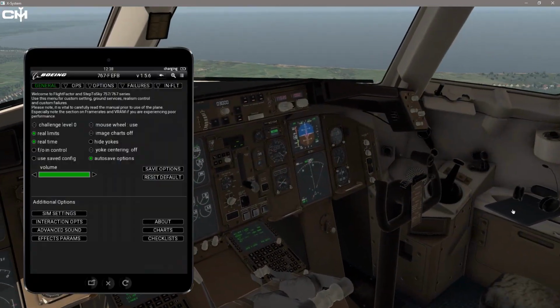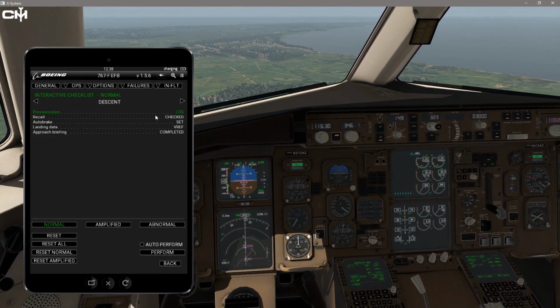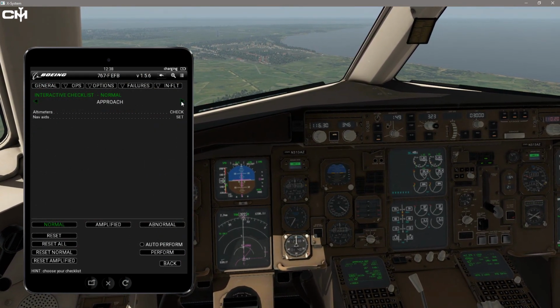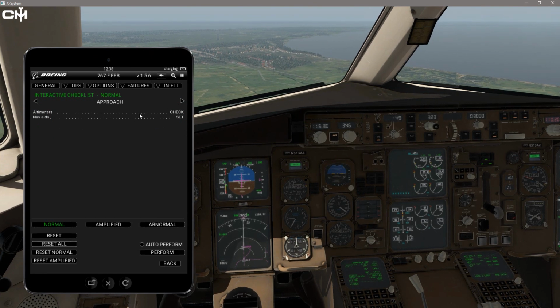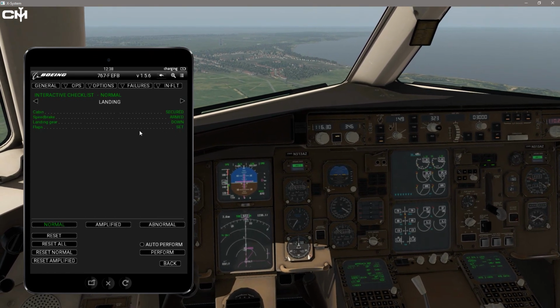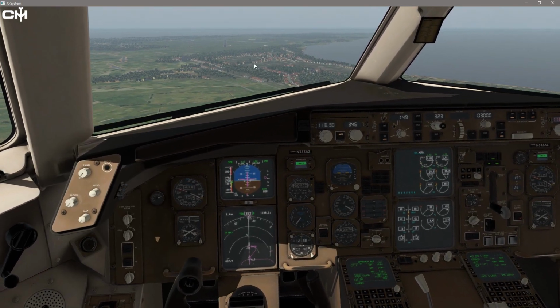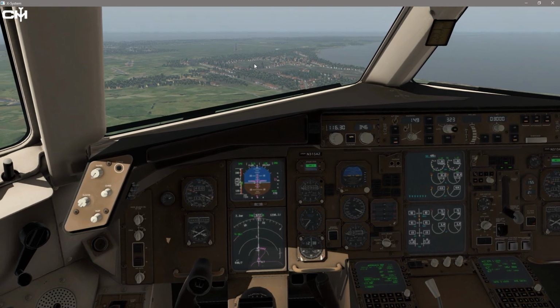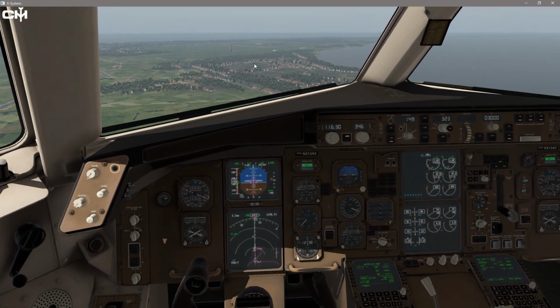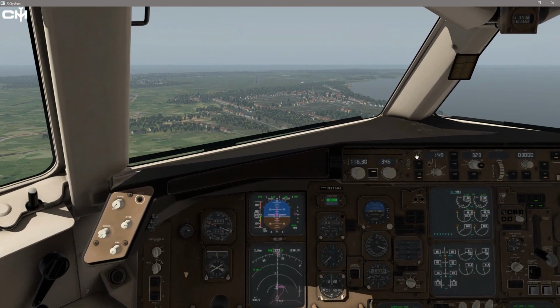Let's take a look at our landing checklist really quick while we've got a second. We already did the descent there. 1,000. Forgot to do the checklist on here. Approach, altimeters are checked, nav aids are set, we're good there. Landing, cabin is secured, speed brake is armed, landing gear is down, and flaps are set to full. Fantastic. Alright, we got the speed brake armed, right? We'll get that out of the way.